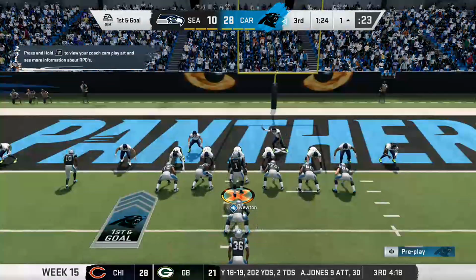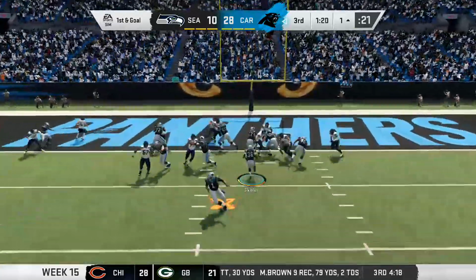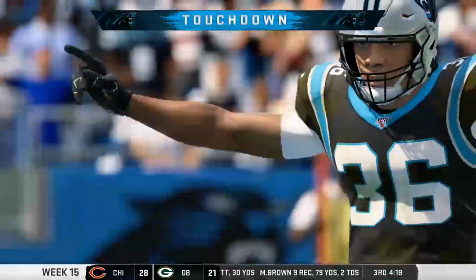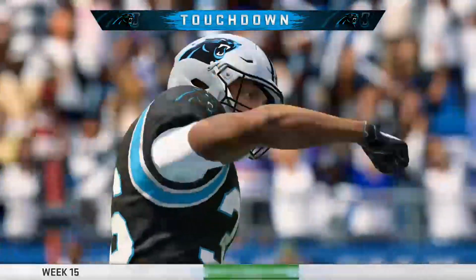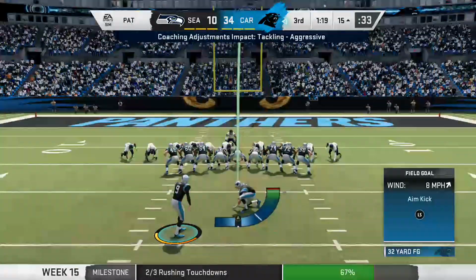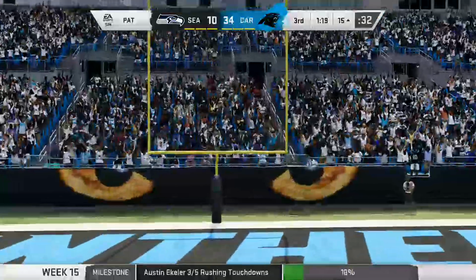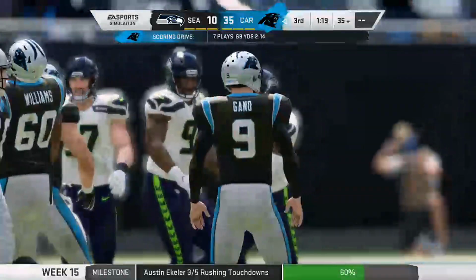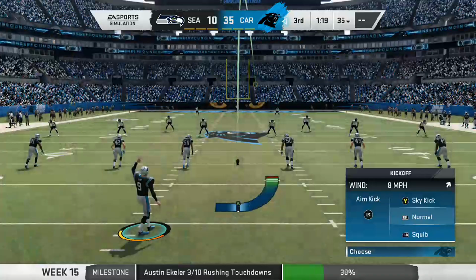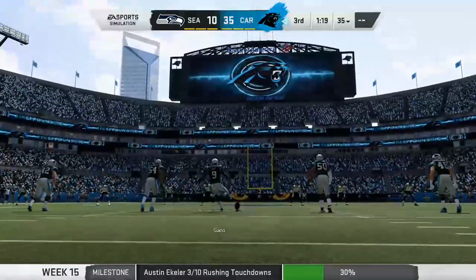3 red zone trips, 3 touchdowns so far. They'll look for a 4th on 2nd and goal. Trying to punch it in with Ekeler. And he's going to ball his way in for a Panther score. Austin Ekeler, his 3rd touchdown now on the year. And the Panthers, they widen their lead. Gano the extra point, and they open the lead up now to 25. Gano now following the touchdown here to kick it away.